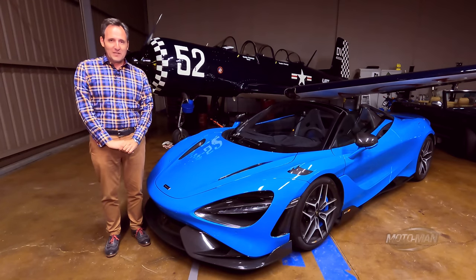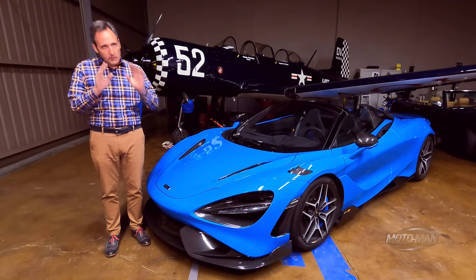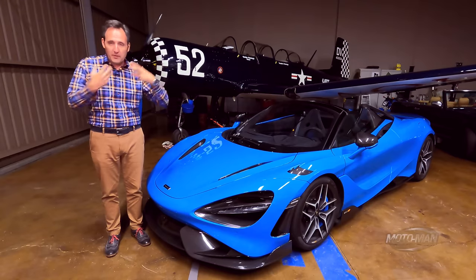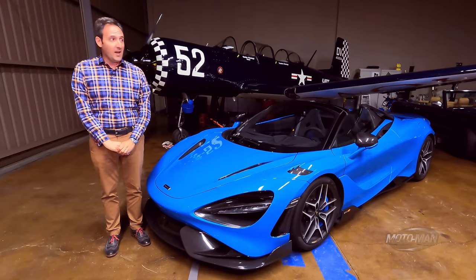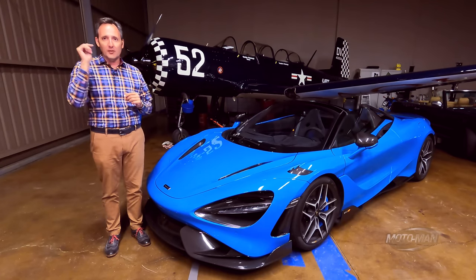Remember the 765 LT Coupe that came out? It sold so well, even though it was limited production, they sold the one we were supposed to drive right out from under us. So when they announced one that was gonna be a Spider, we got in line way quicker, which means, take a wild guess what you and I are doing today.